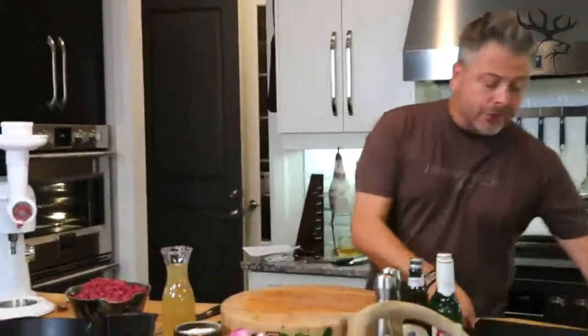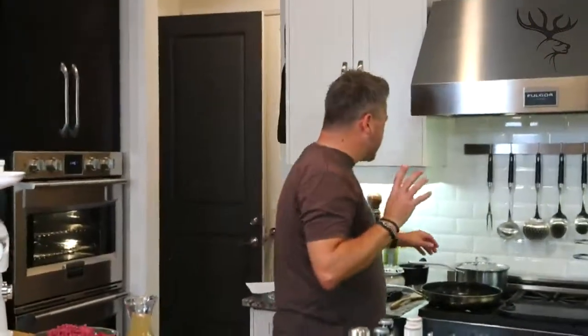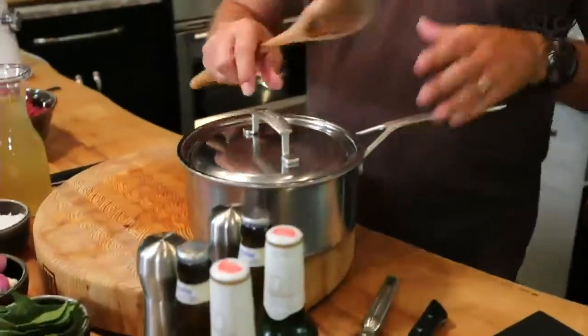Okay. So we're going to create a base, and the reason we're going to do this base, babe, come on over here, I want to show you this. A lot of times in meatloaf, you're going to put breadcrumbs. You see it all the time. The breadcrumbs soak up some of the fat and some of the liquid. Now, what we do is very different.